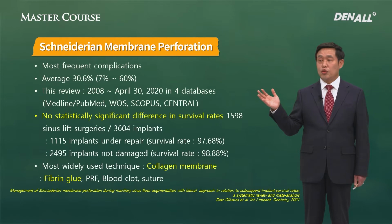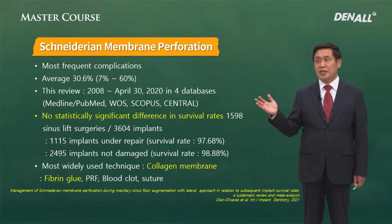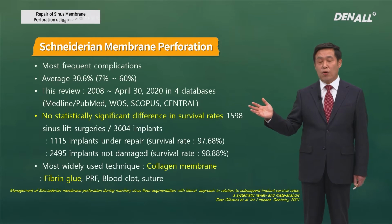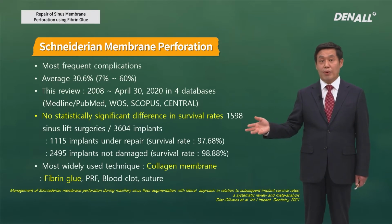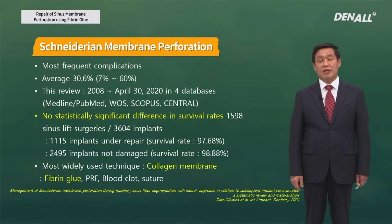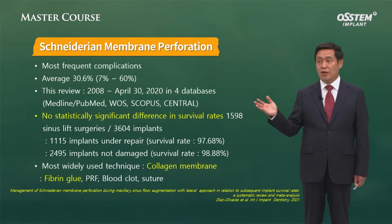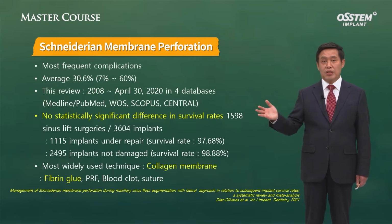Another point in this study is that to do membrane repair, collagen membrane is used most frequently. Fibrin glue, PRF, blood clot, and suture are used as well. I'm sure you've heard a lot of lectures on using collagen membrane. Today, I'm going to focus on fibrin glue.